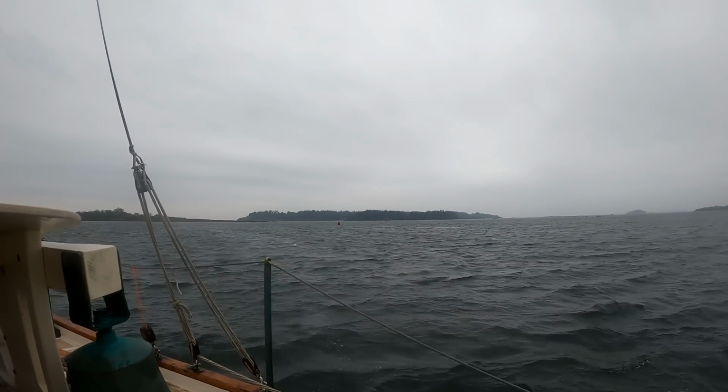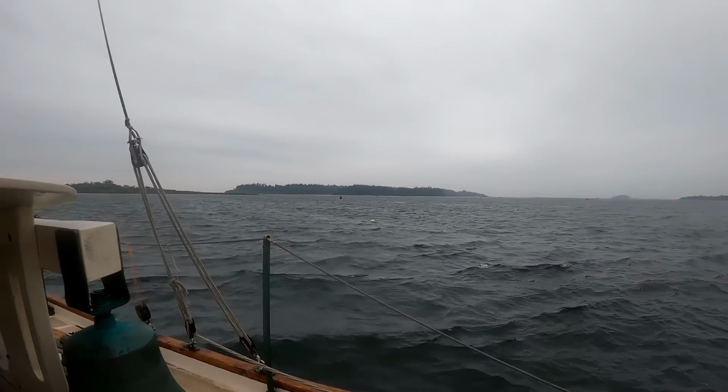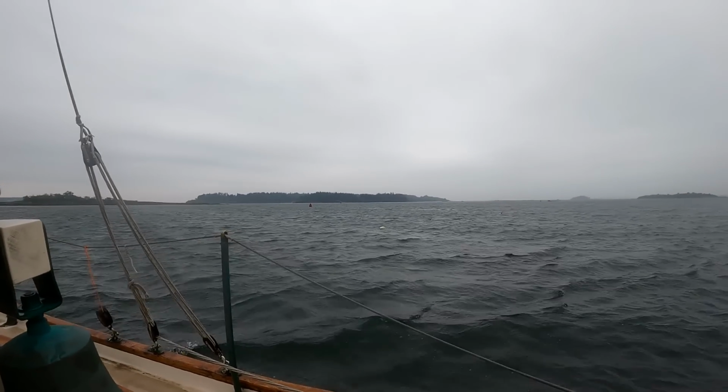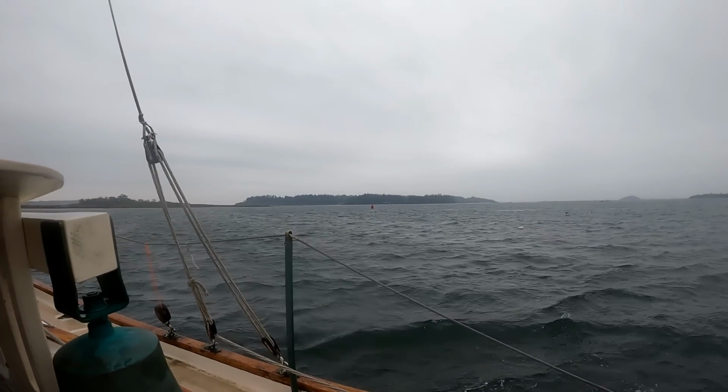That red nun, the second one there, is what we've got to get to. And then we can bear away out of Main Reach, and then we're going to be out in open water. Then it's going to get a little more fun, and I'll have to set the staysail then to drive right through it.